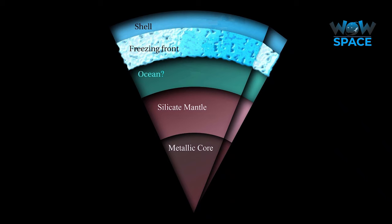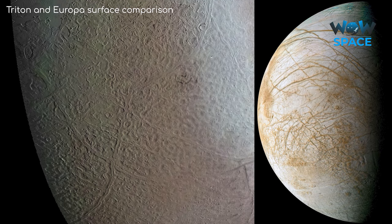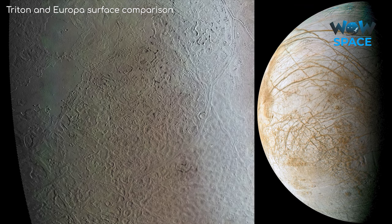If this is the case, and organic compounds are found in the subsurface ocean, it means that there's a possibility that conditions are right for life to have been able to form there. We also see long lines permeating over the surface. These are likely faults, caused either by tectonic activity or freeze-thaw weathering processes.